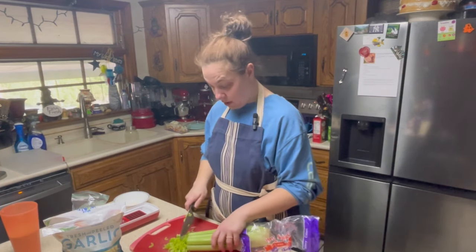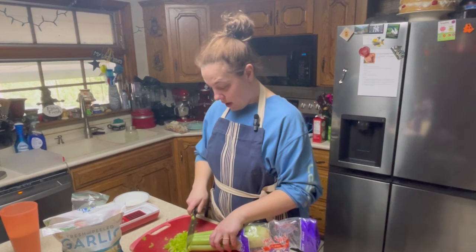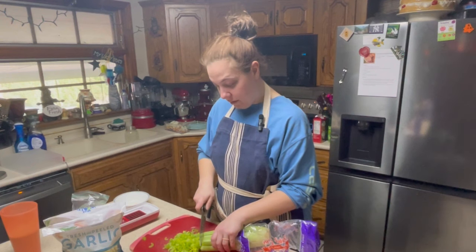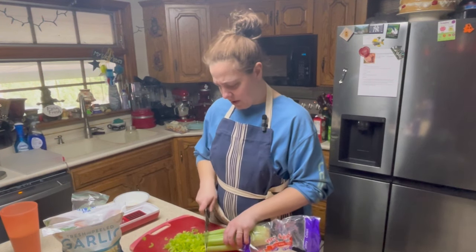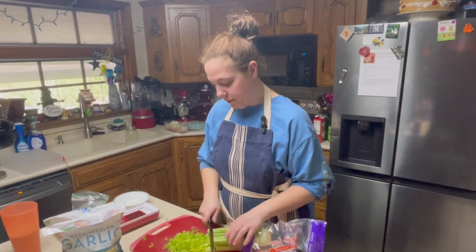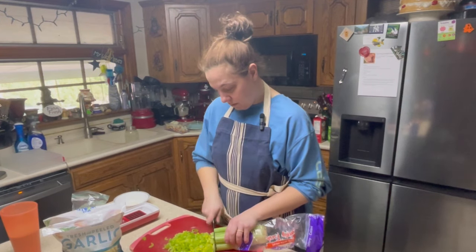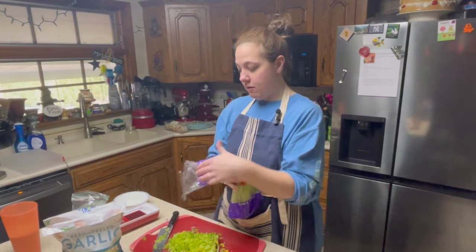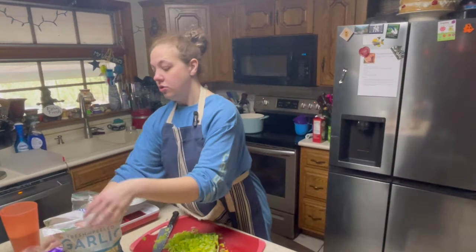I'm really hoping that we grow a little more celery this summer. We grew some last summer, but there's just never enough, especially in the summertime. Celery gives such a nice, refreshing crunch in dishes. Okay. So I'm not going to use the whole thing, saving that for another dish.